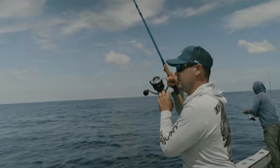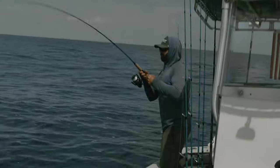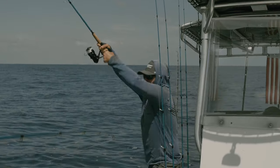Nice fish. Oh, they're all with them. Yeah, just casting the bigger ones. Oh, big one. Oh, yeah, you got a nice one, John. Got him. Yeah, come up here, come up here. Got him.